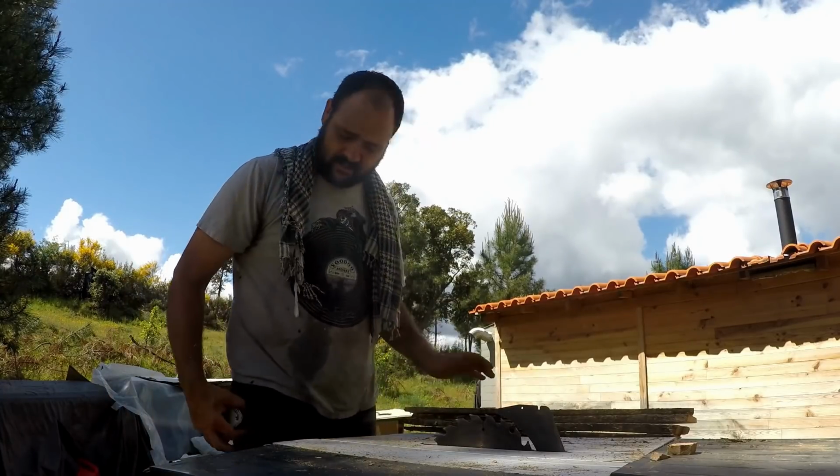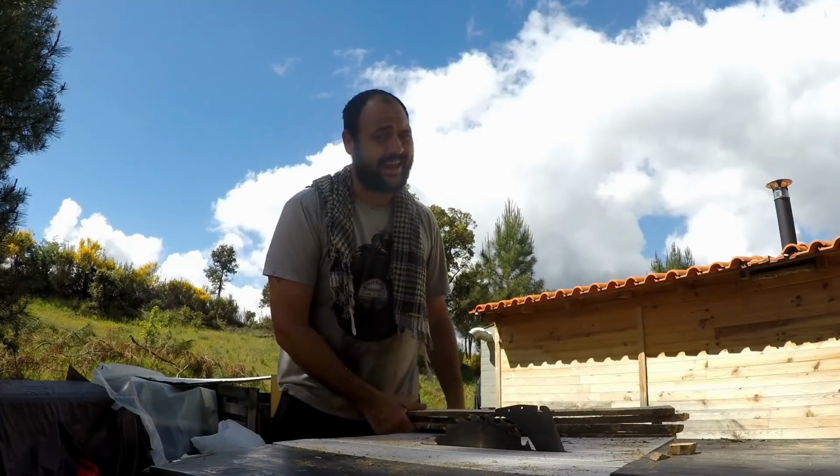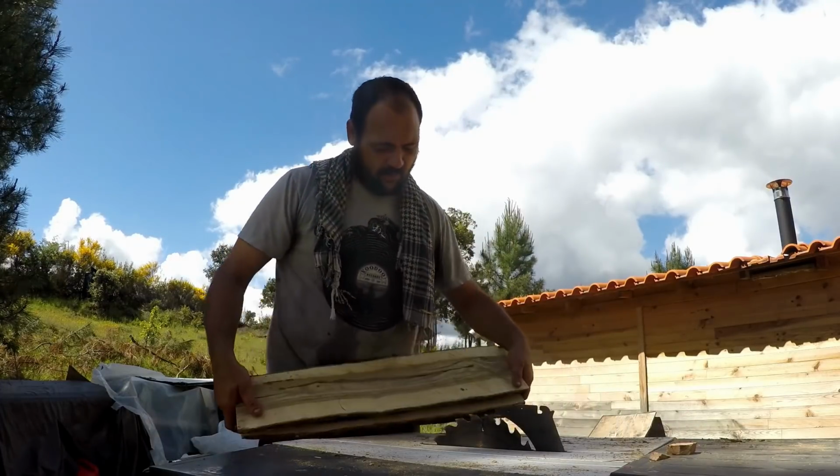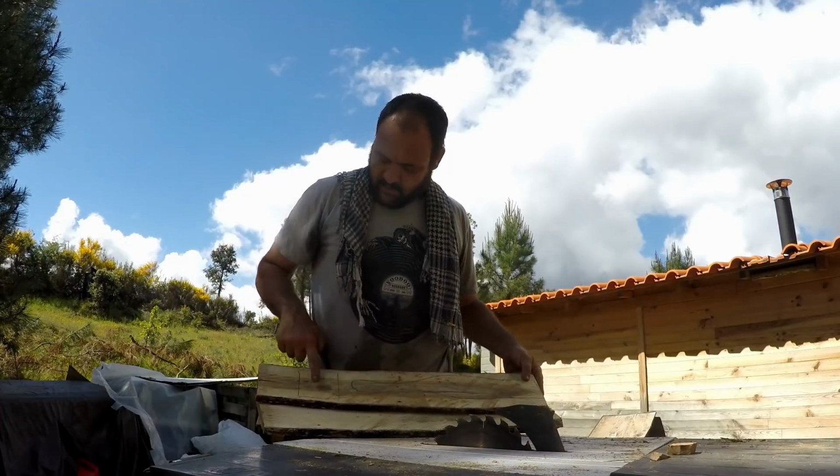And I sliced up a small log of olive wood because it's beautiful and I love it. So I've marked out the same sizes somewhere here, as you can see.